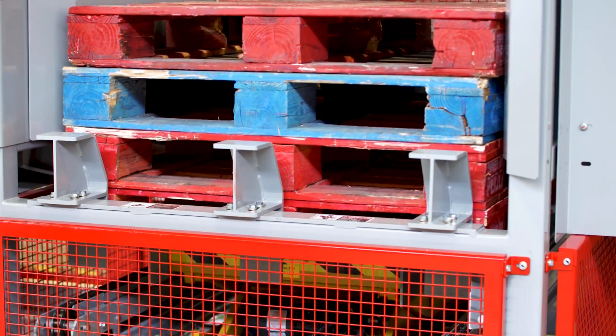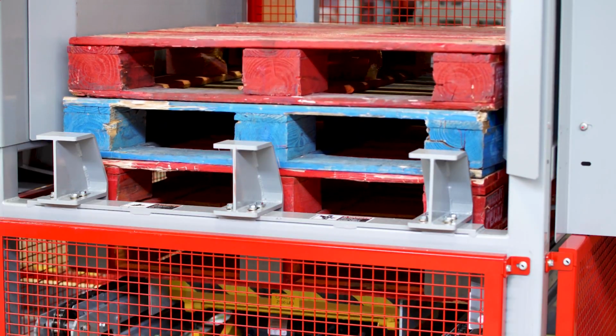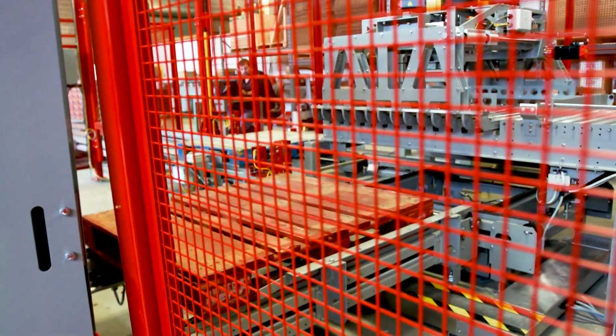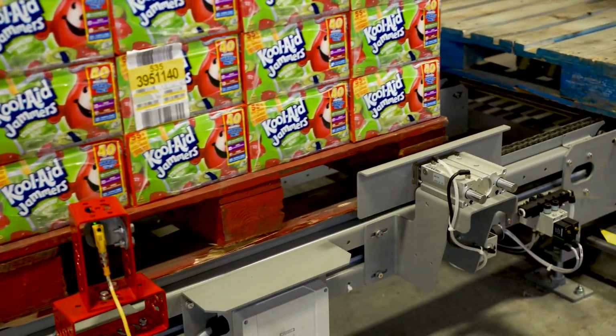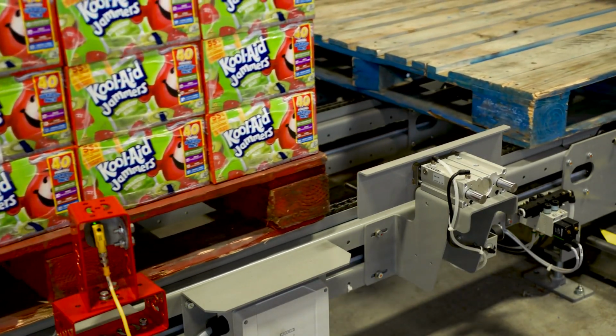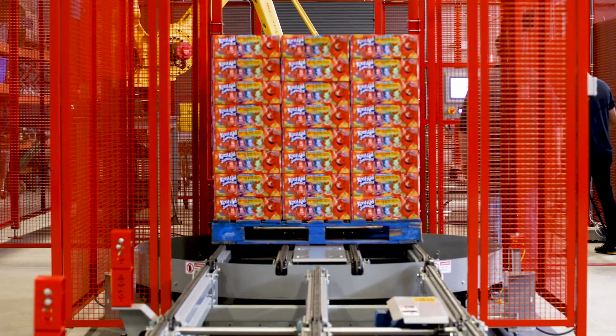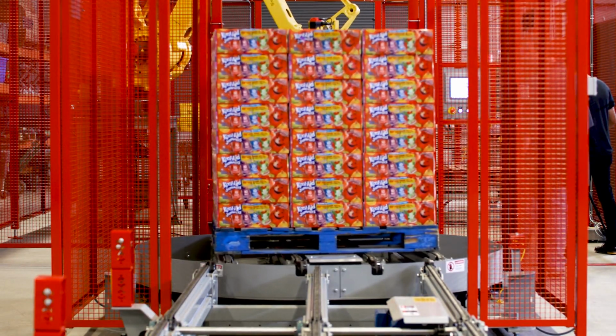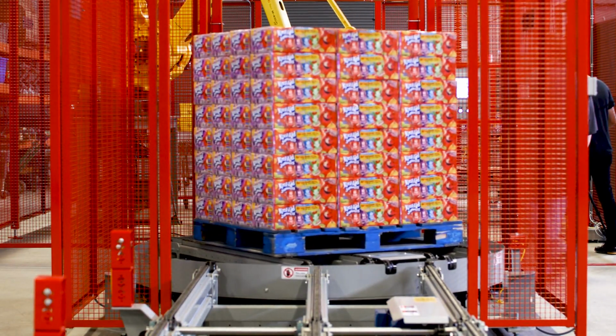A pallet dispenser is connected to the cell, which provides a steady stream of pallets ahead of the picking and placing. Once in place, the cell stacks 7 single layers of product onto the pallet, which then exits the cell and is then turned 90 degrees on the pallet turntable and sent down the exit line to be prepared for shipment.